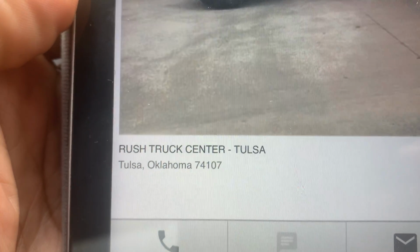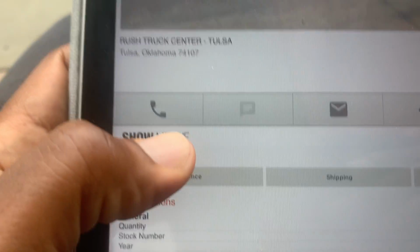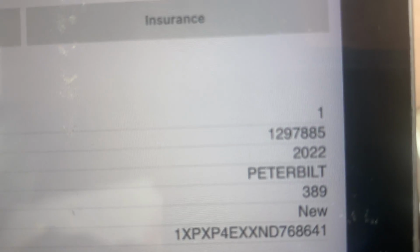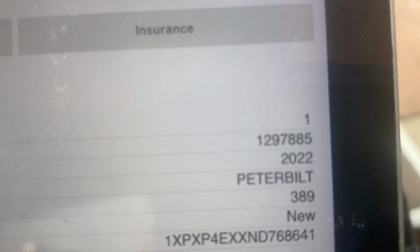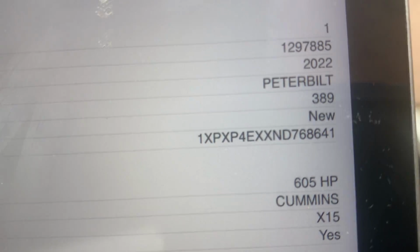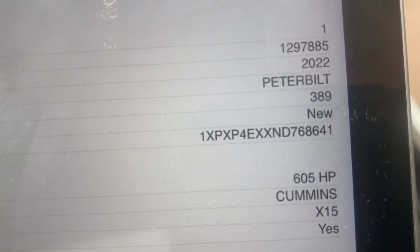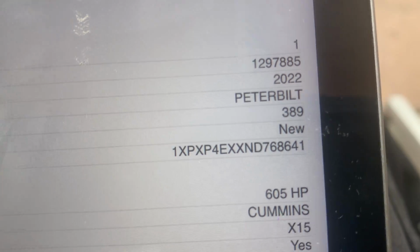Russ Truck Center, Peterbilt, Steve, coming to get it. Stock number 12978852022, 2022 Peterbilt. VIN number 1XPXP4EXXND768641. Show you the pictures.